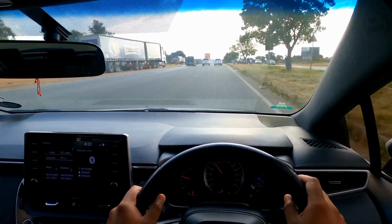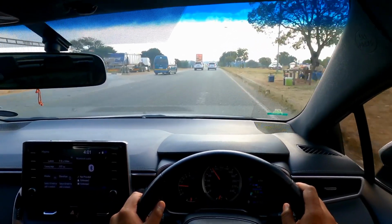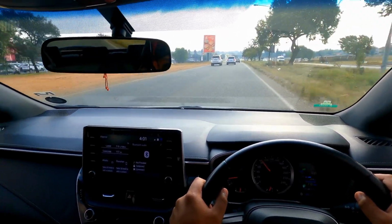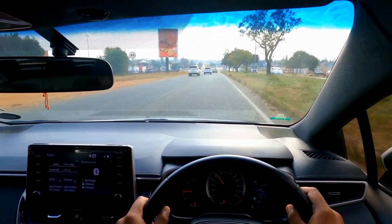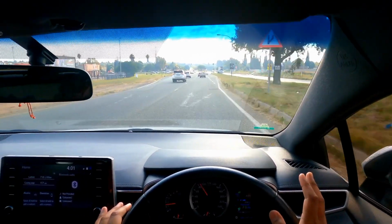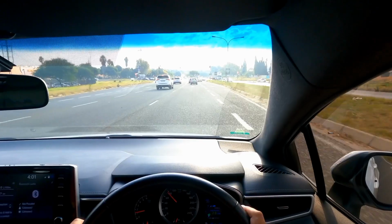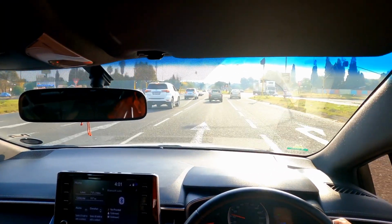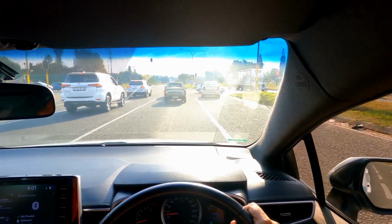Picks up really well. Like I said, the torque is delivered from about 1100 revs, and it's more than enough for a daily commuter. Gets the job done for sure. Now there is a performance variant of the Toyota Corolla called the GR, and hopefully I can get my hands on that for review.